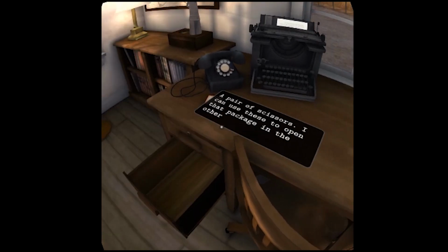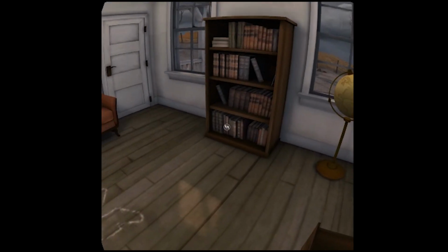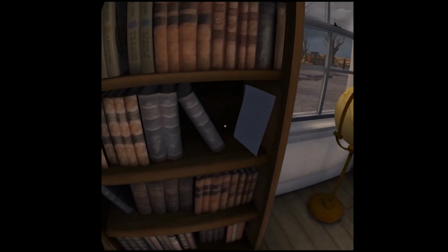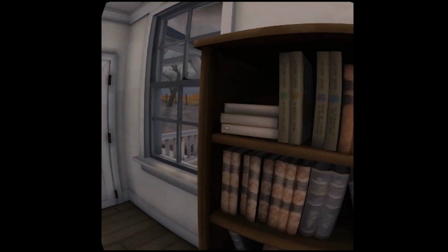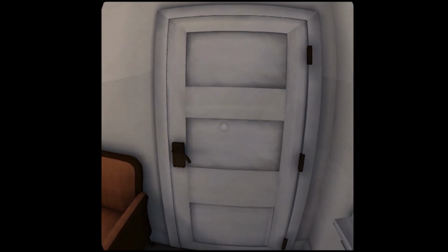And I open the desk drawer by just looking and clicking. So the controls in this game are very simple. You just look and click, either on the gamepad or on the side of the headset. You don't have to use the joystick to move. You just look where you want to go and then click there. And here I'm investigating this bookcase, and I noticed that a book is missing. I wonder where that book could be.